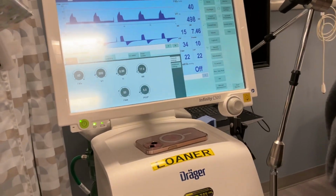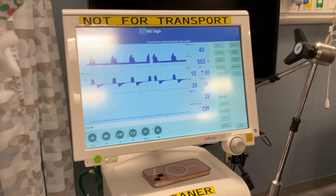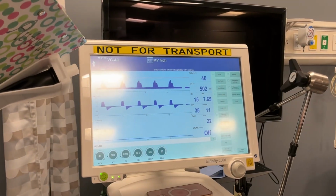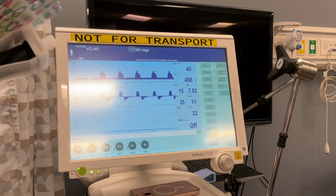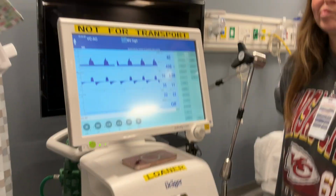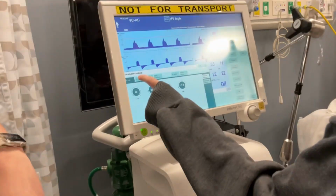Once you make those changes, everybody, sorry, lots going on. Brett's peak pressures are measuring 55. Your doctor would like you to change Brett to pressure control mode. So, peak pressures are high, we're going to go to pressure control mode. They want you to change Brett's settings while keeping his tidal volume around the same as his BC settings. So go ahead and change over to pressure control.